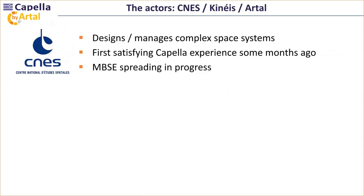First of all, the CNES, the French National Space Agency, which developed, designed, and managed a lot of complex space systems, you know, the 2D space and events and so on. They had a first really satisfying Capella experience some months ago in collaboration with us, with Artal. And currently they are spreading MBSE in all their processes, and nice news.